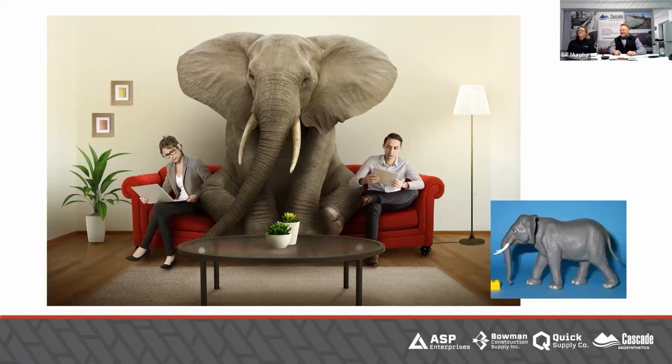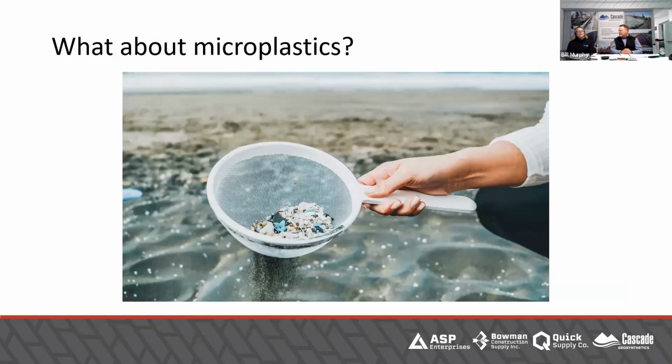The one on the bottom right, what do you think that's made of? I think it's a plastic elephant. I think it is. That's a good segue to a real topic, and we're good on time. Okay, thank you. Want to talk about microplastics.